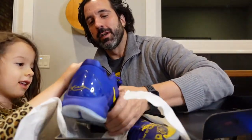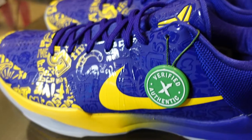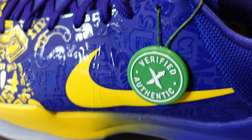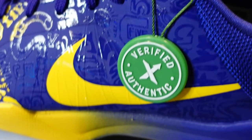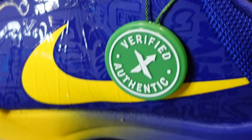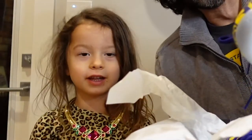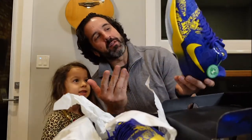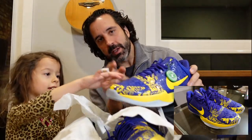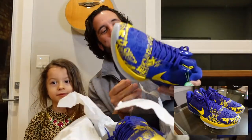Whoa. So you can see right away out of the box, Kallea, this is verified from StockX, that these are verified shoes. If it doesn't have this, then it's a little bit concerning. So when you first look at it, what do you think, Kallea? It's so great. I love it. You love it? Okay, so what do you love about it so far? These parts? Yeah, talk to the camera. They're so nice, yeah, absolutely.